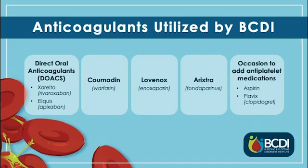All right. And then Arixtra, or Fondaparinux, is another injection medication, and it is a once-a-day medication that we sometimes utilize. Lovenox is not something that we want to use long term with people, because it can cause a bone density issue. So generally, if we have to use an injection and we can't use the direct oral anticoagulants or Coumadin, then we would use Arixtra. It is a good blood thinner.